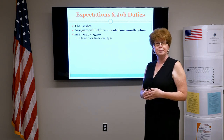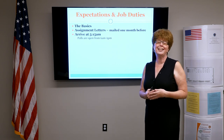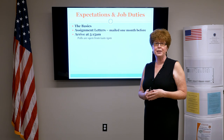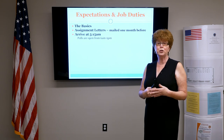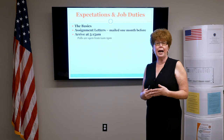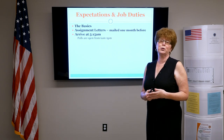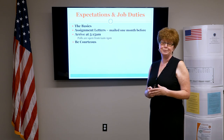The polls in Orange County are open from 6 a.m. to 9 p.m. We ask that all election inspectors please arrive at their polling site at 5:15 a.m. This will allow all of you to meet each other for your team and to be able to unpack and have all your supplies ready for those first voters to come in at 6 a.m.